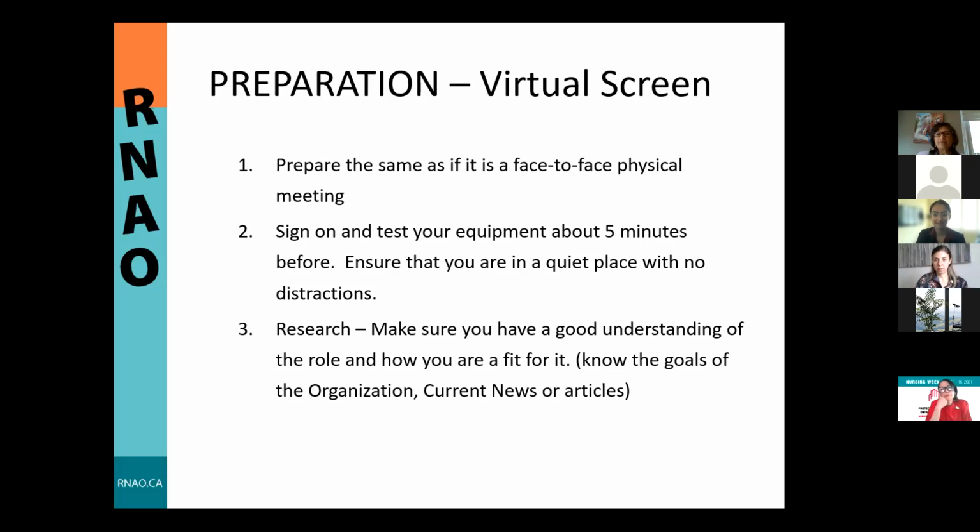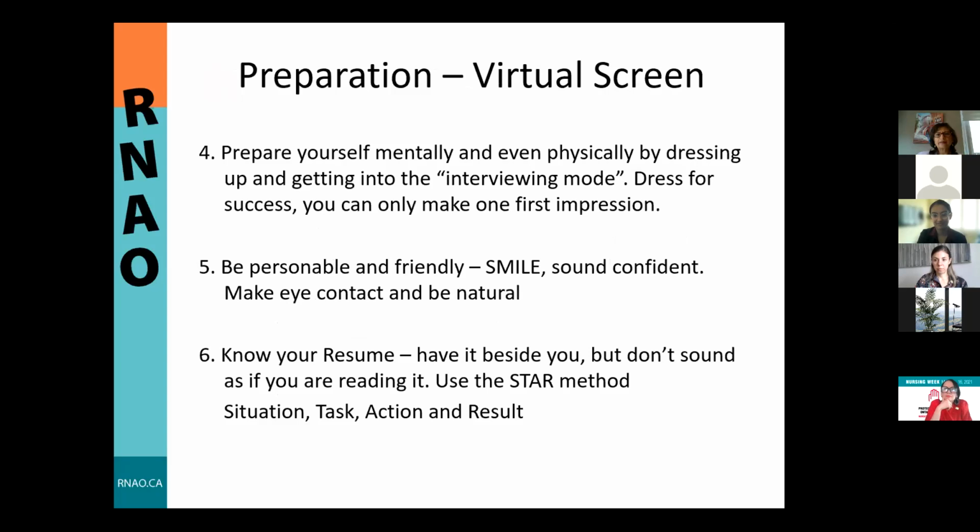Do your research. Make sure you've got a good understanding of the role that you're being screened for and that you're fit for it. Of course, you'll know the goals of the organization and if there are any news or articles out there that you're aware of them. Prepare yourself mentally and even physically, by getting dressed up for it and getting into the interviewing mode. Dress for success. You can only make one first impression, right? Be personable and friendly. Smile, sound confident, make eye contact, and be as natural as possible.